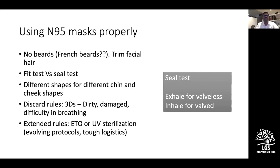Just last week, we implemented the extended usage of N95 masks in the hospital. We're following two protocols right now, ETO and the UV sterilization. We have got both of them ready, but they are evolving protocols. We find it very difficult because of logistics. They have to leave the mask at the doffing area, and somebody collects them and brings it to the ETO room and then does the ETO. It has to be sealed and then sent for the ETO.